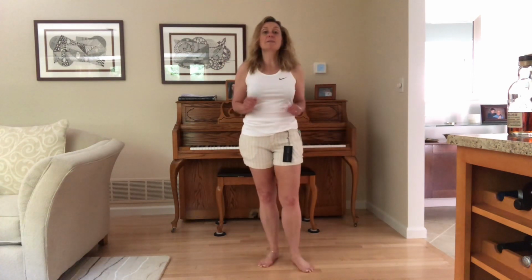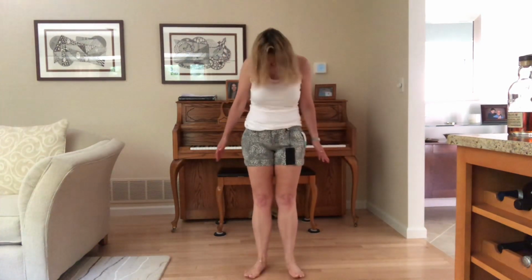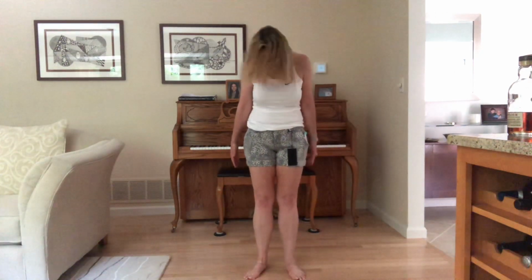Alright, next up are the Dear John leopard print shorts. Now, because they're a different fabric, these fit completely different, even though they're the same exact name and everything. They're a different fabric, they're fitting me much more snug than the linen ones. The length is the same, so right to my fingertips.